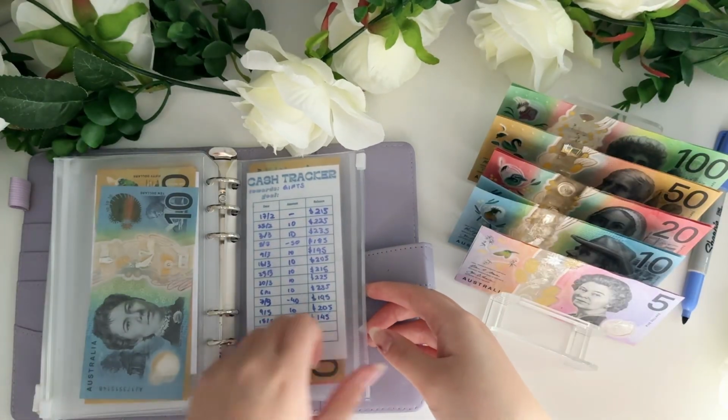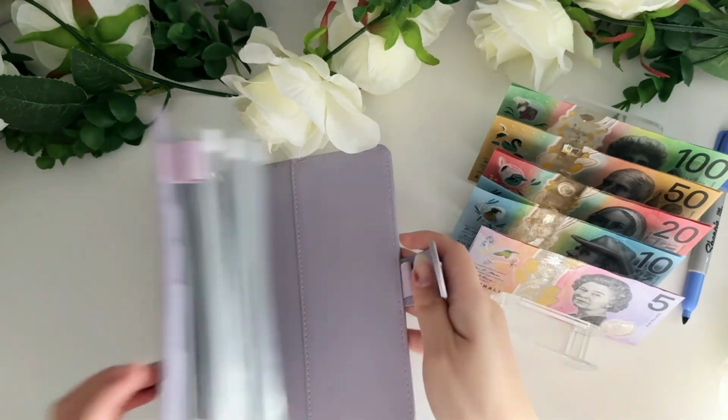Houseware is getting skipped. Gifts is getting skipped. So let's move on to the last binder.